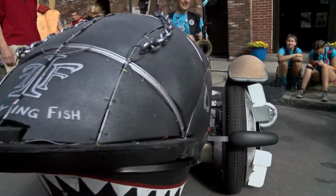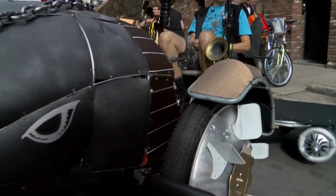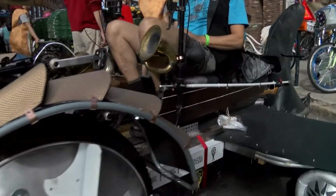Jay Hungate brought his iconic flying fish back for another try, hoping that this year he doesn't get swamped in the mud.